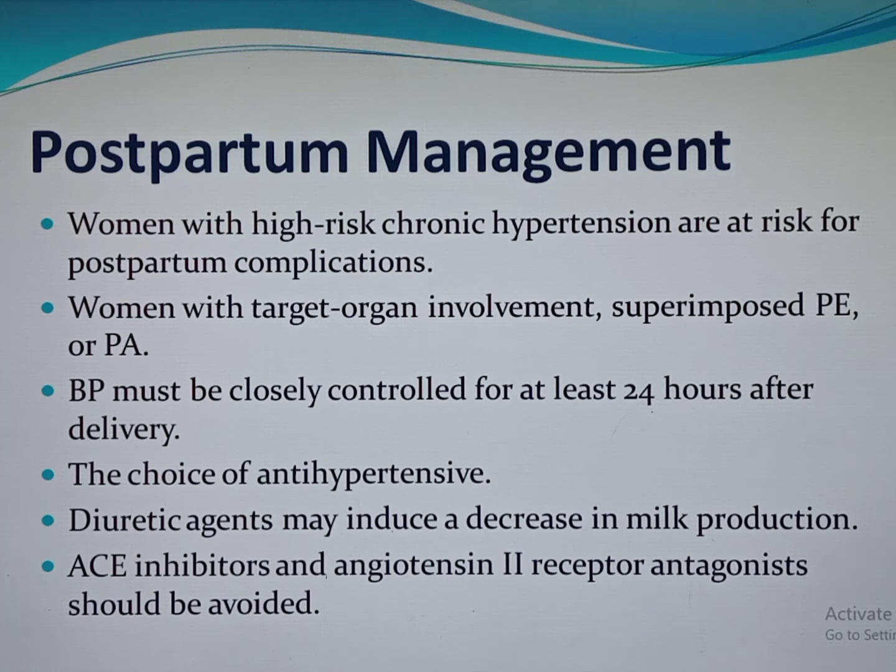Lastly, postpartum management. A woman with high-risk chronic hypertension has an increased risk of postpartum complications like pulmonary edema, encephalopathy, and renal failure. This risk is very high in those having target organ involvement, superimposed preeclampsia, and placental abruption. So the BP should be closely monitored. The choice of antihypertensives like labetalol, nifedipine, and methyldopa are safe, even though their concentrations in the breast milk are low. There is no effect on the neonate, so they can be administered.